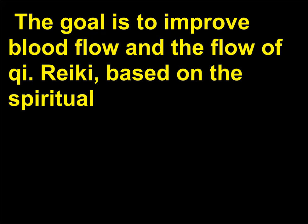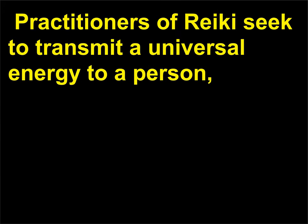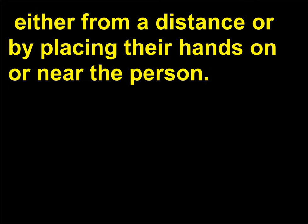Reiki, based on the spiritual teachings of Mikao Usui, 1865-1926, of Japan, is used to promote overall health and well-being. Practitioners of Reiki seek to transmit a universal energy to a person, either from a distance or by placing their hands on or near the person. The goal is to heal the spirit and thus the body.